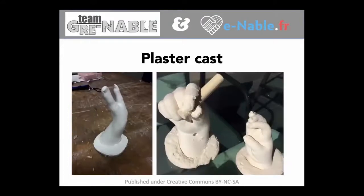Another type of cast. Here on the left, you see the hand of the girl who wants to cut meat. She had only two fingers. That's the reason we make this socket, which is quite long, because we have to insert the end into the socket. On the right here, the cast of the girl with the pen. And another one, a little girl, but we don't have a solution for the time being because she's too young, and it was very difficult to get her attention for a few minutes.